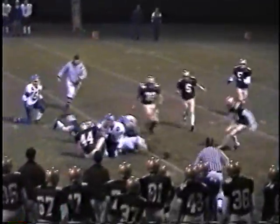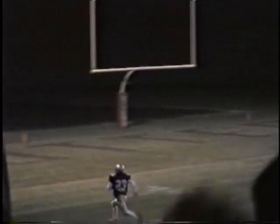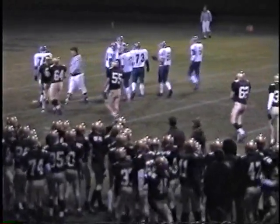Ball is stripped away, and the Otters pick it up at the 40. It's Justin Arneson. He's off to the races, and Justin Arneson has done it again. He picked that ball up at the 40-yard line, and he goes 60 yards for the touchdown. It's uncanny how he does that. What a turn of events.